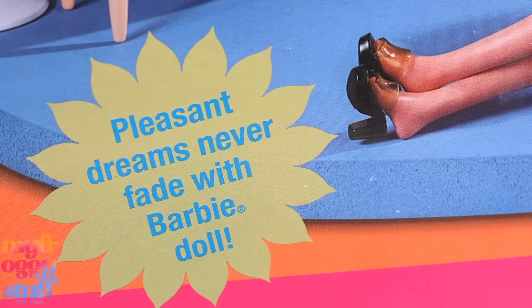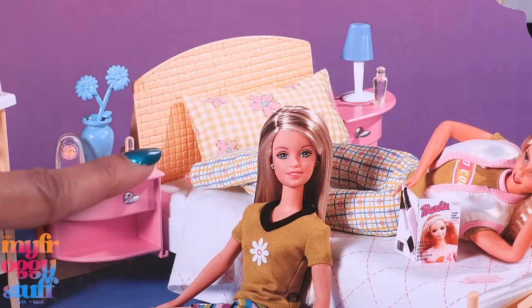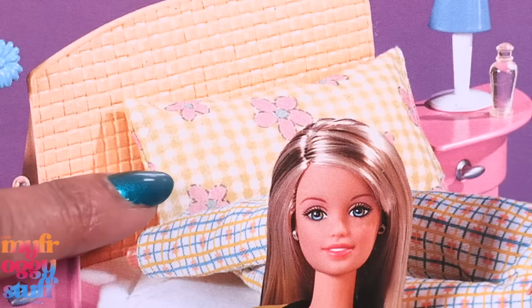Pleasant dreams never fade with Barbie doll. Wait, is that a fabric pillow?